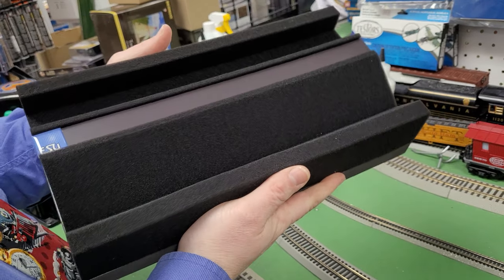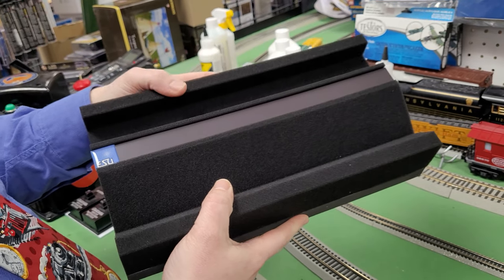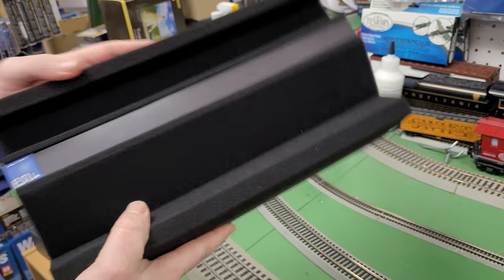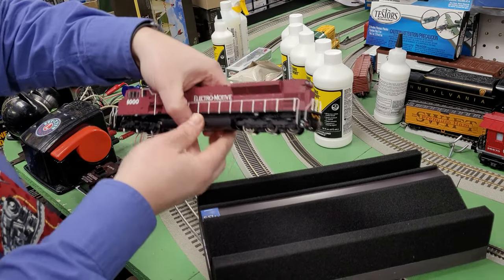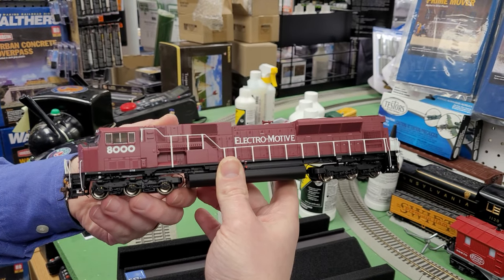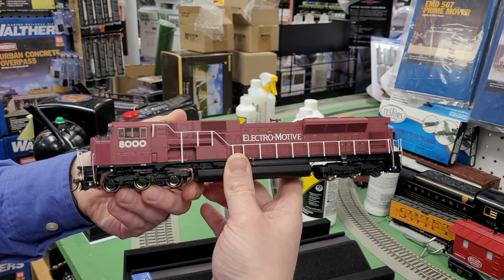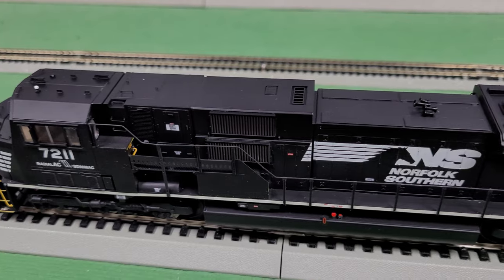These cradles sell retail for $19.99. We're selling them at Yankee Dabbler for $15.99, and it's a great way to work on your engines without damaging them, because after all, we want to take care of our engines. A safe engine is a happy engine. These engines retail for $338.98. We are actually selling them at our store for $288.98. And that is a great deal to add to your roster.